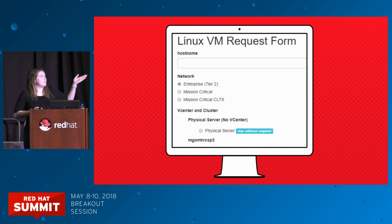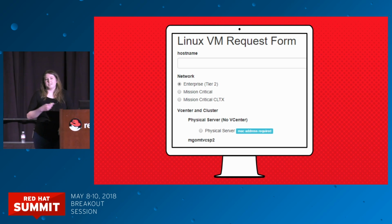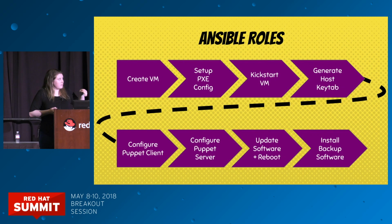So this is a VM request form. This is an actual segment of our request form in our environment that we made. It's not in Tower or anything. It's just a separate little web app. And basically what we do is fill in the details like host name, network it's going to be on, the virtual center it should be provisioned in, the Puppet environment that we want it to be a part of, and the version of RHEL, as well as dist list of who owns it and AD group that should have login access. So we input all the things into that request form.